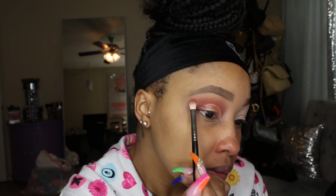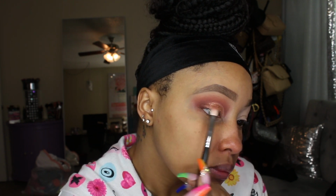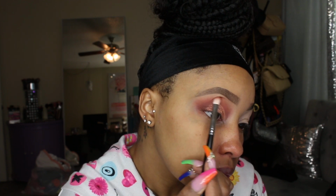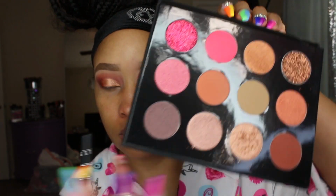And now I'm going to take a little bit of that reddish tone color that was in the palette, and I'm just blending that into the crease as well, because it's giving a little bit more warmth and a little bit more color to the crease area, if you will. Okay, so you can see the look that it's giving after everything is on and blended.